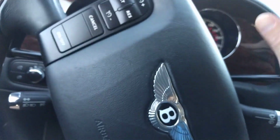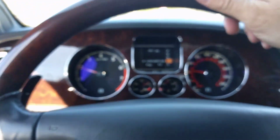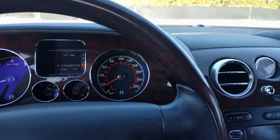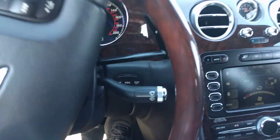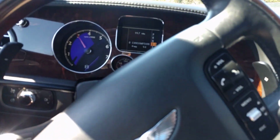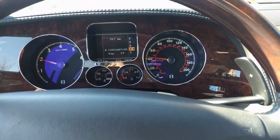Alright, I'll take a left out of here. I'm gonna just kind of get on it a little harder than I have been. Just to show, I mean, it's great. It really is. Of course, it's super fast, and I really haven't gotten on it at all, except before I bought it, I test drove it and made sure it was fine. But okay, I guess that's about enough.